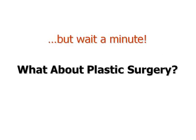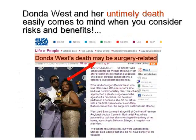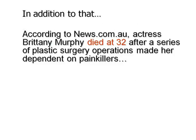What about plastic surgery? Well, do you really think plastic surgery is a walk in the park? The first thing that popped into my mind was the untimely death of Donda West. So when you consider the risks and benefits, that one's pretty bad. In addition to that sad event, at news.com.au, actress Brittany Murphy died at only 32. What I didn't realize at first was it was after a series of plastic surgery operations made her dependent on painkillers. Here it is.